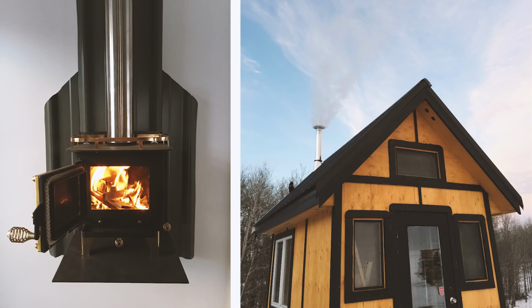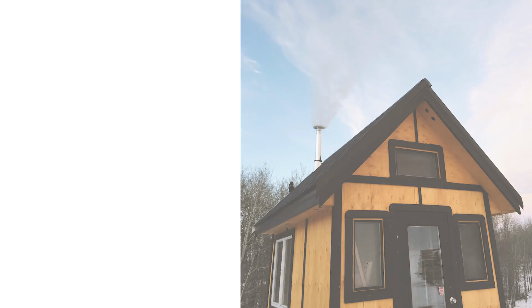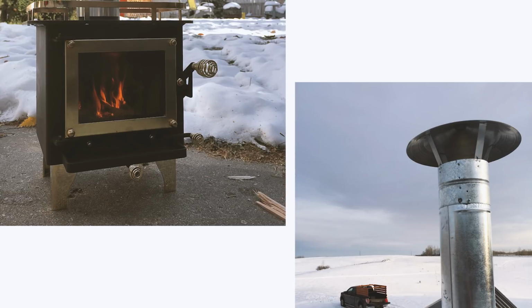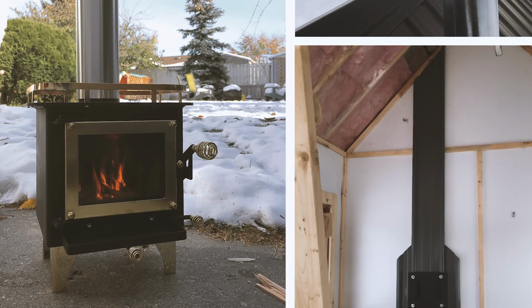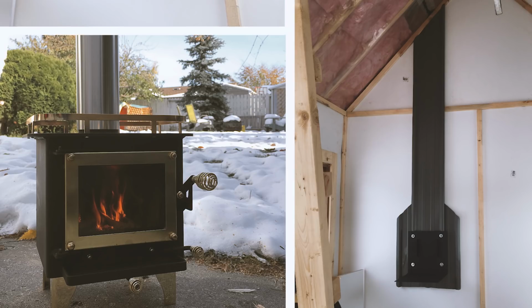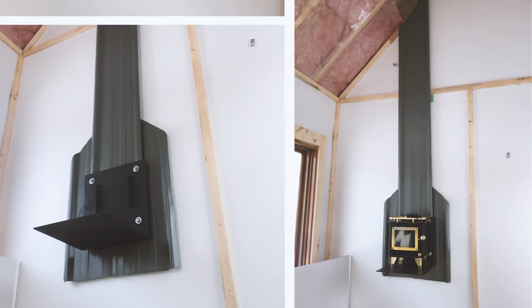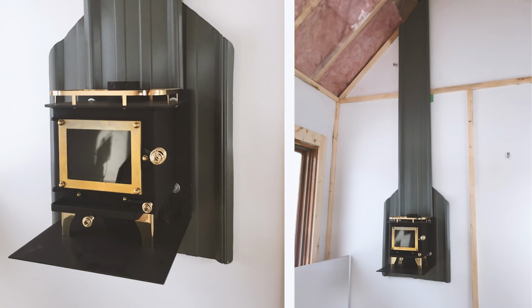I also purchased 4 sections of 24-inch double-walled pipe from the company. I then needed a 12x12 pitch roof flashing, some rock wool, and a section of 5-inch ducting to insulate the pipe outside, and a cap to keep the rain out. The heat reflector and wall mounting stand I built, all out of scrap material that I had lying around the shop, so the cost to me was nothing except for maybe a few cents of MIG welding wire.